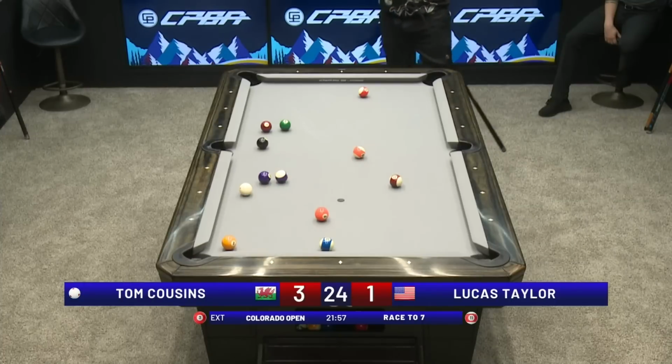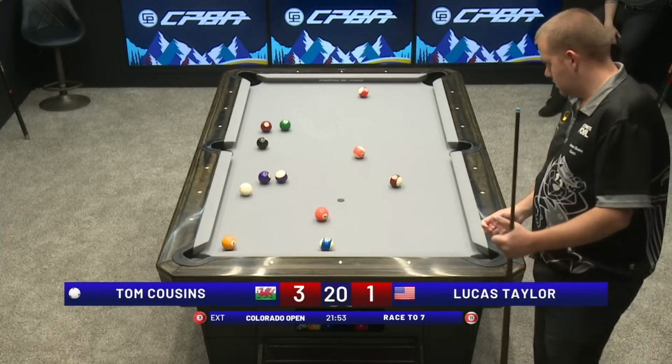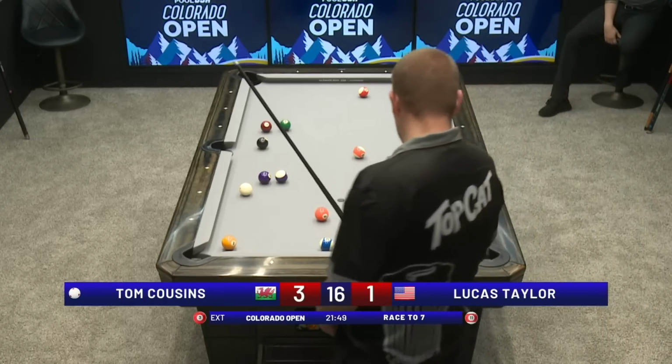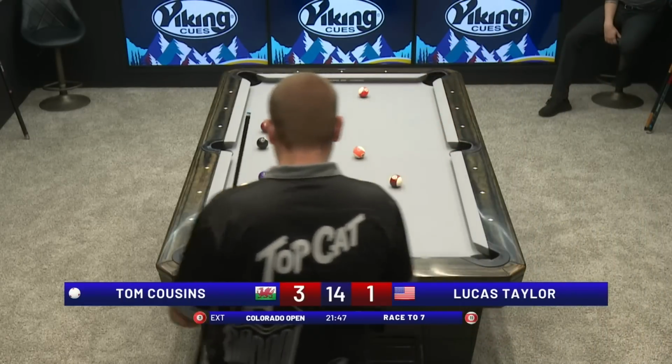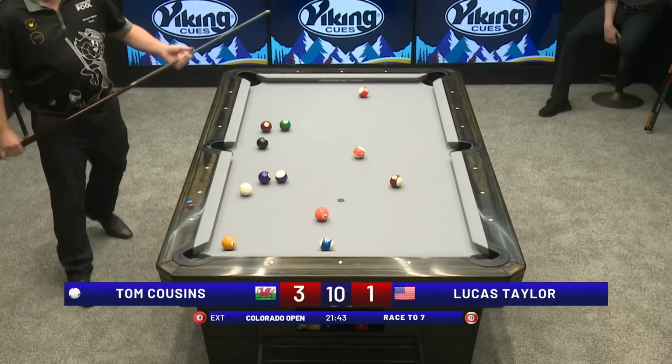Yeah, he's just opened up his headache ball again, and that's one thing I do notice about Tom. He goes after that problem ball straight away. We've seen some players leave it a little bit later, but as soon as he's on it, he's firing at it.